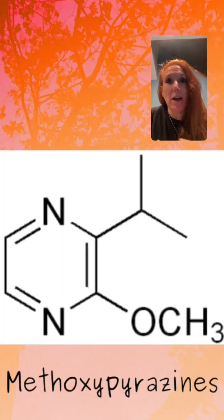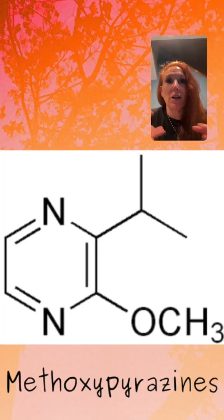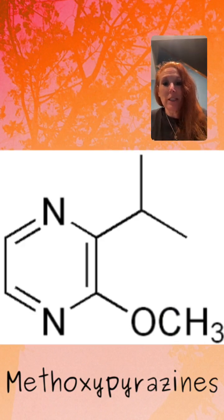So some of the common aromatic compounds that are in wine. The first one we're going to talk about is methylpyrazine. Okay, so this is the compound methylpyrazine, and this is responsible for the grassy, herbaceous aroma compounds associated with Cabernet Sauvignon and Sauvignon Blanc. Okay, these are going to burn off in the sunlight, which is why our Cab Franc does not have a bell peppery smell to it.